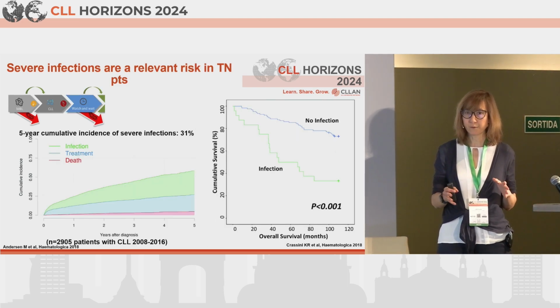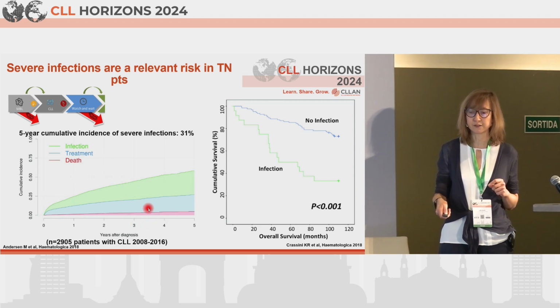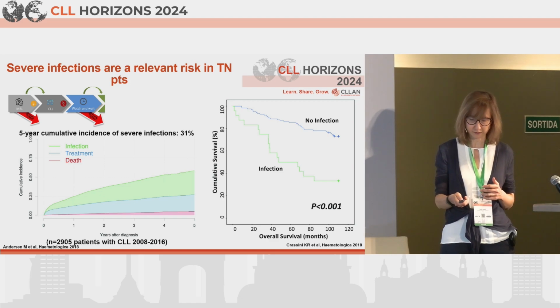So during the follow-up phase, let's say the active monitoring phase, the risk of infection is actually still extremely relevant. Here in green you see that even without receiving treatment, the proportion of patients who develop infections is actually much higher than the proportion of patients who require treatment or died over observation. And the occurrence of infection here on the right is actually associated with a lower overall survival, so with a higher risk of dying because of the disease, in terms of death due to infection causes.